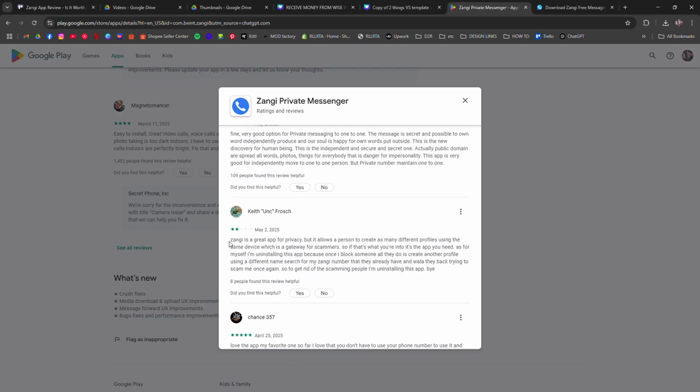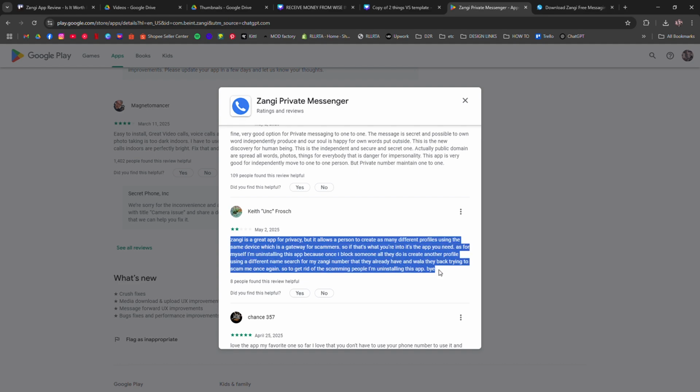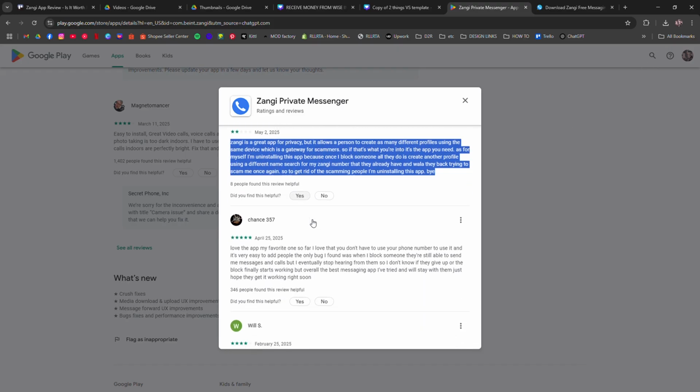Bottom line, if privacy is your top priority and you're okay with a smaller user base and some interface quirks, Zangi could be a good choice. But if you're looking for a more polished experience with a larger network, you might want to consider alternatives like Signal or WhatsApp.